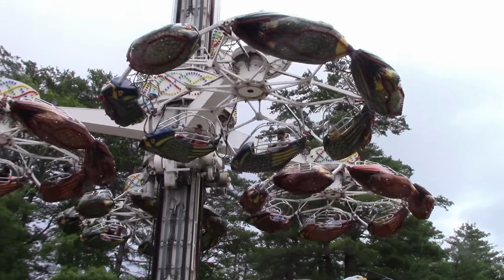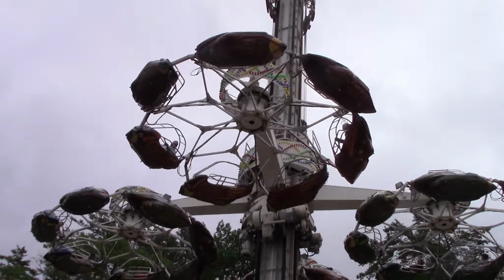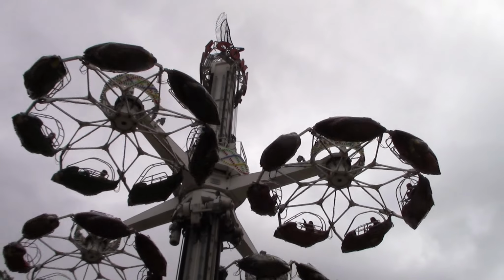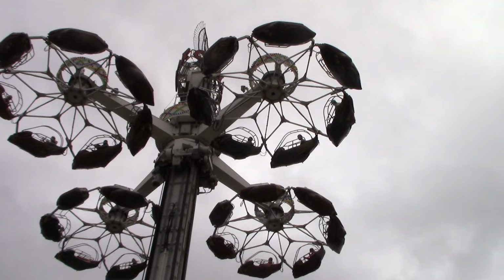So it spins, rotates, and raises you up. They get all sorts of action on this.